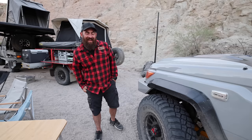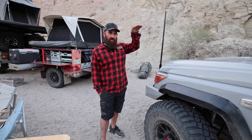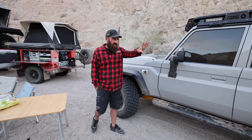So, yeah, we've got 4 inches of lift in the portals, and then I've got 4 inches of lift. This is on a full air ride system as well. So I can go from 0 to 2 inches to 4 inches in the airbags. Yeah, I've been watching you raise and lower this thing. Just up and down when I need to go. It's super, super cool. It's in its low, low position at the moment because we're set up at camp.